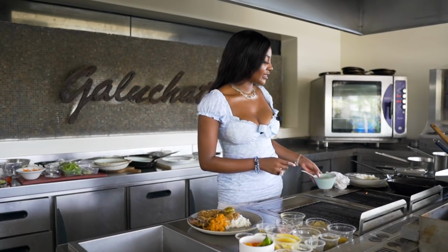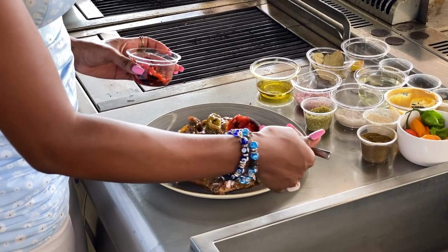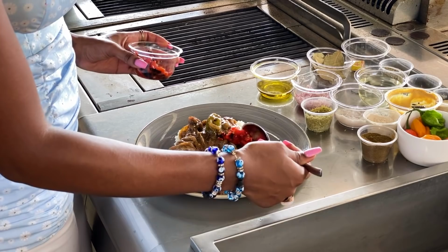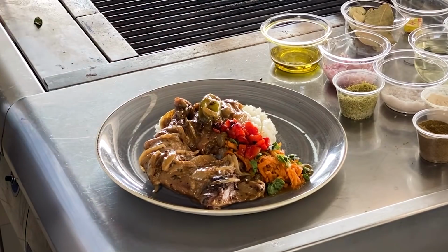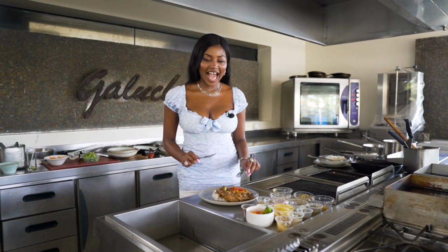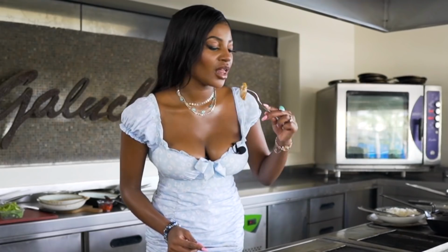And I like to add some additional fresh herbs on top. So we'll add some additional color in the form of our char-grilled peppers from earlier. And there you have your traditional Senegalese yassa poulet. This looks absolutely beautiful. So let's tuck in to this delectable Senegalese dish.